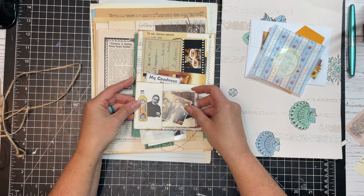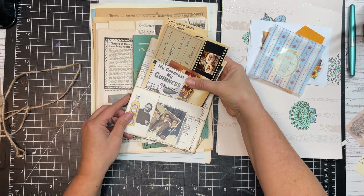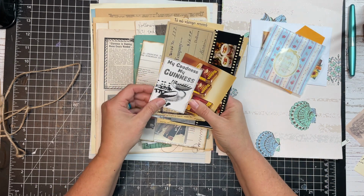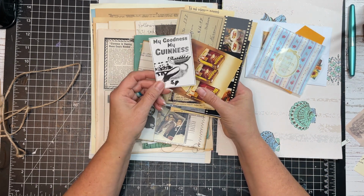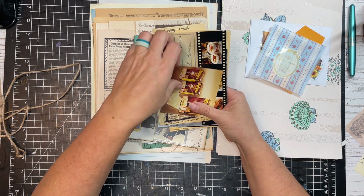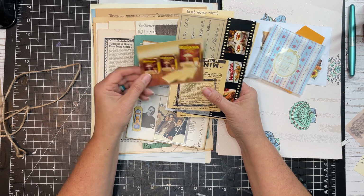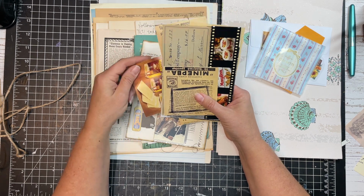And this is a cute little tuck spot. She has them in here. And then here's another pocket right here. And there's some more little pieces of ephemera here. My goodness, my Guinness. That's cute. I like that. And what is this? USA Rice. Riziana. Little advertisement picture.